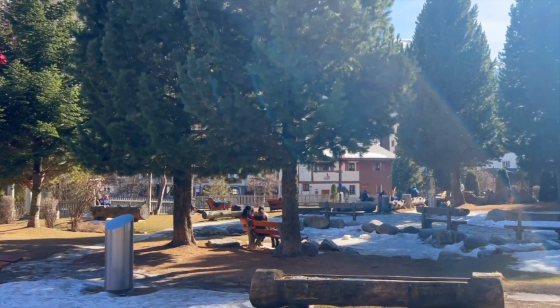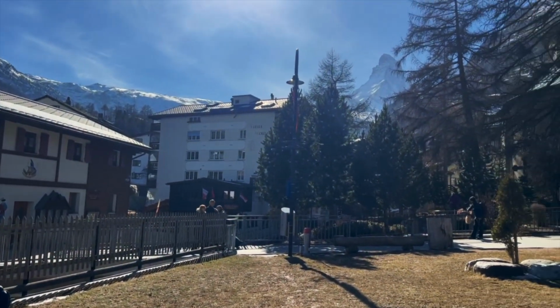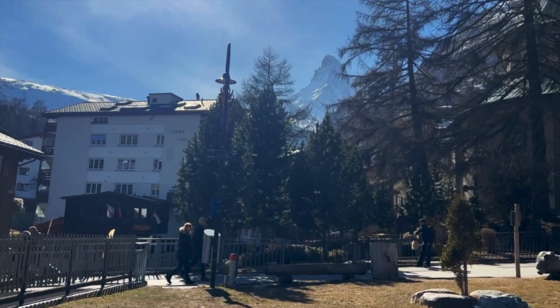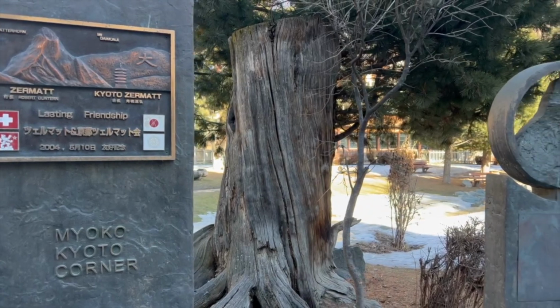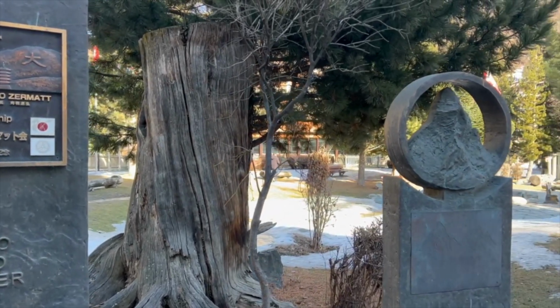After a sumptuous start, we walked around the main street Bahnhofstrasse, explored a nearby park, walked around the town to find the best views, and found Kirchbuche Bridge having the best views of the Matterhorn.